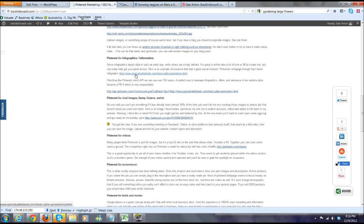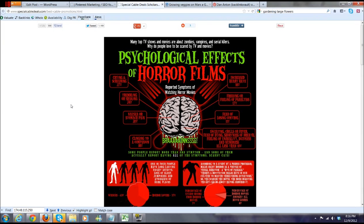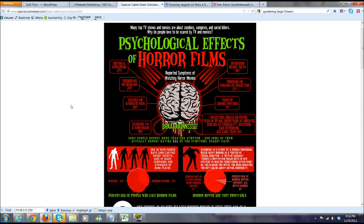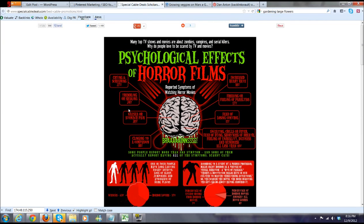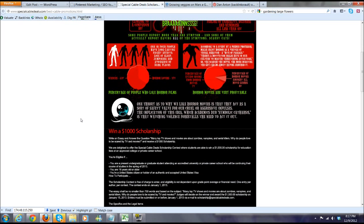And this is not all theory. As we can see, I have an example of a really well-made infographic. I'll tell you why it's well-made: not only because it's eye-catching, it also plays on the fact that, brains, everybody loves zombies. A lot of people, including myself, love The Walking Dead and the zombie niche and horror niche and things like that. Fantasy is just really a nice escape.